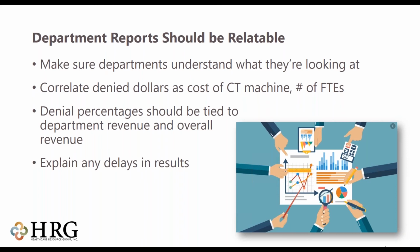Try to correlate your denial dollars, and this is our second bullet here, correlating your denial dollars to something that relates to that department. So for example, a CT machine or number of FTEs. Think about it this way. If I'm working with my advanced imaging department and we're talking about pre-service authorization and we've got an issue there and I want them to reduce the number of authorization denials coming out on the back end, if I just throw a number out to them, they may not be able to relate to that number. But if I say, hey, look, the denials that we got for the month of February were actually the total cost of 4 CT scans, that might be something that they could really relate to, or at the very least is going to start the conversation. So that might be an option for you.